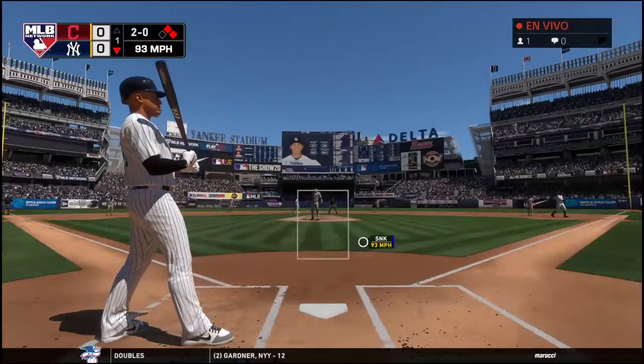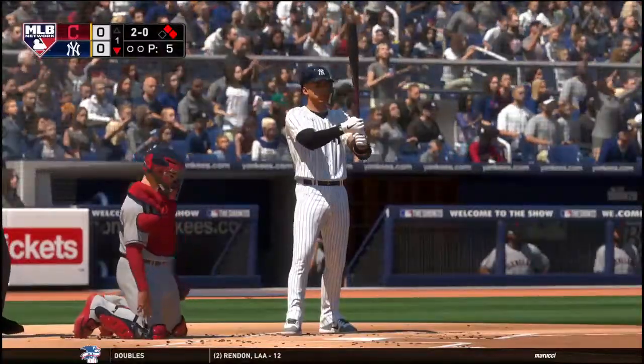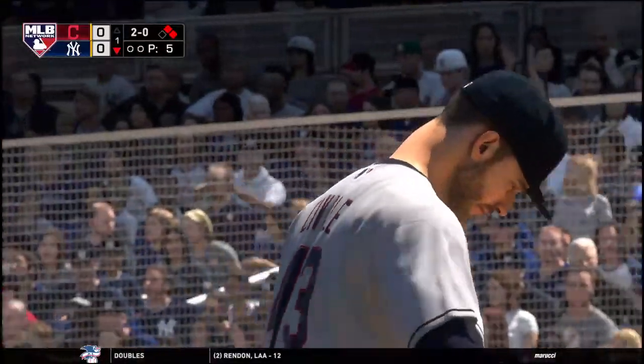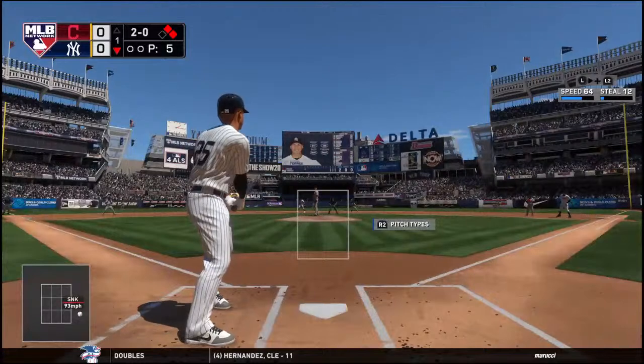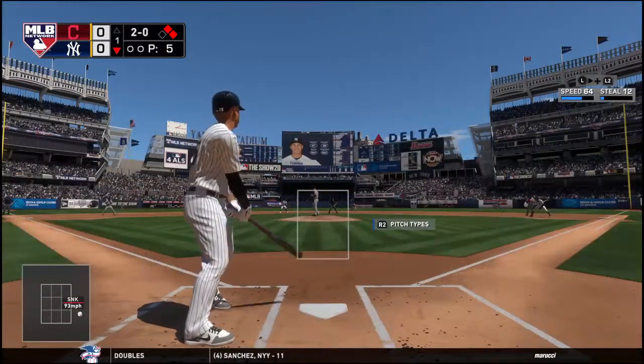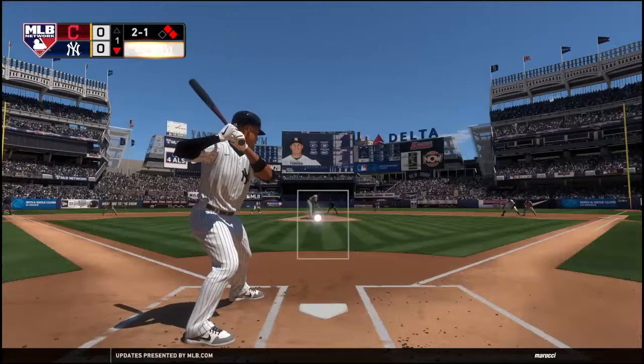And he watches one miss outside. 2-0 now. A time to start making some quality pitches. He finds himself in a tough spot behind in the count with guys on base. LeMahieu over at second. Judge on at first with nobody out. 2-1.